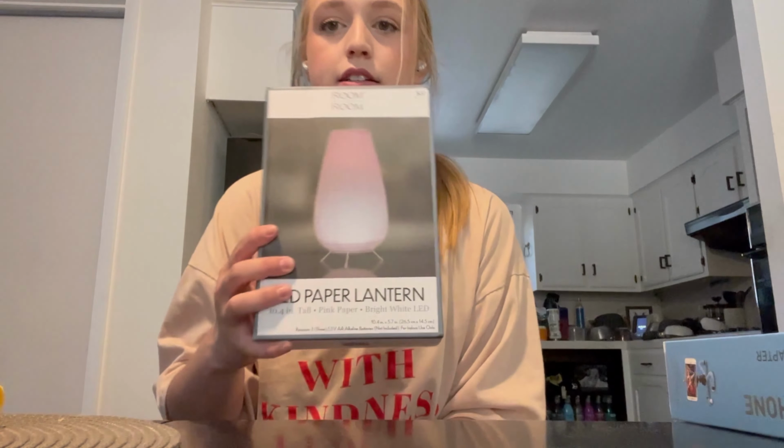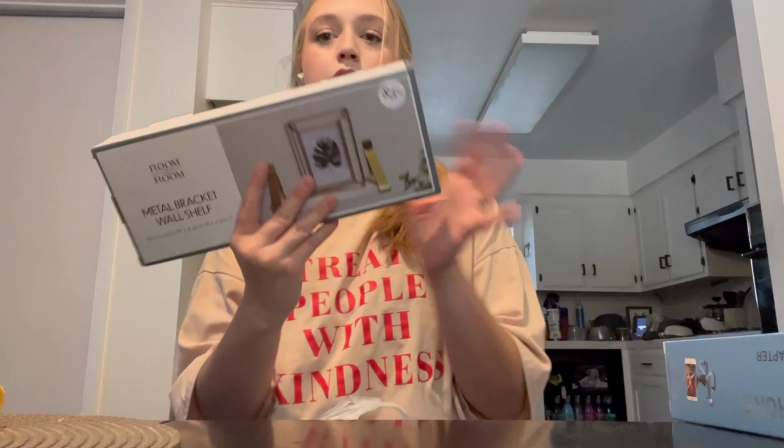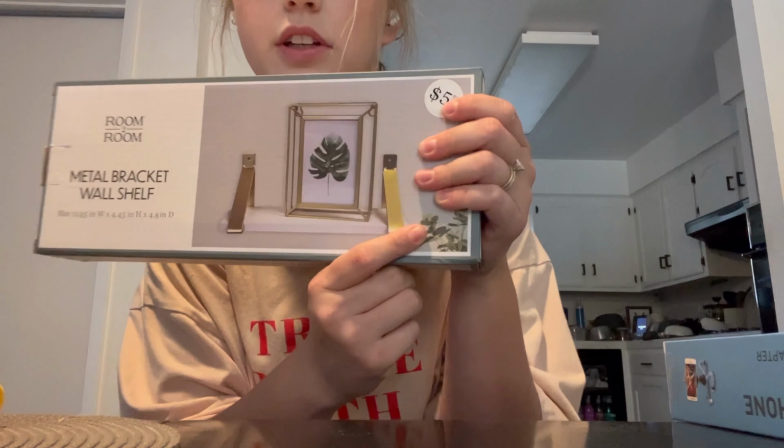I got this little like LED paper lantern. And the last thing I got is a wall shelf. So it has like the little cute gold shelf holders. Then I went, so all of that was under $60, which is nice.